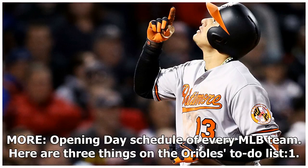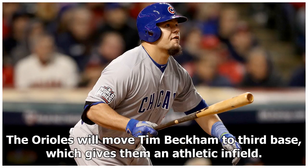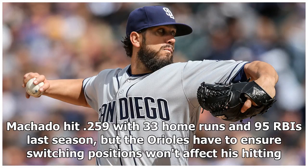Here are 3 things on the Orioles' to-do list. 1. Find out if Machado can succeed at shortstop with just 1 year left on his contract. Machado was linked with a number of teams this offseason, but his desire to play shortstop helped keep him in Baltimore. The Orioles will move Tim Beckham to third base, which gives them an athletic infield.